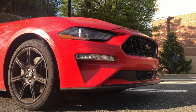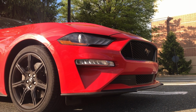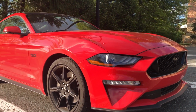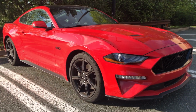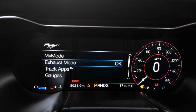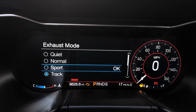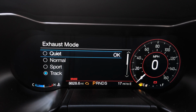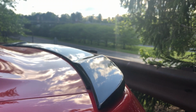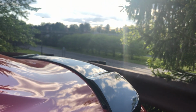So my car has the Corsa Extreme Catback with the active exhaust. The car is equipped with active exhaust from the factory, and thankfully Corsa makes their Extreme Catback compatible with the Ford OEM active exhaust, where all you need to do is swap over the original motors and you're good to go. If you didn't know, the active exhaust on the Mustang comes with 4 different modes: quiet, normal, sport, and track. And Corsa Extreme in all of these modes is much louder than the stock exhaust, with the exception of quiet mode. It amazes me how quiet the quiet mode is.